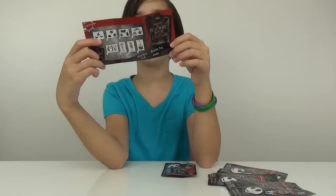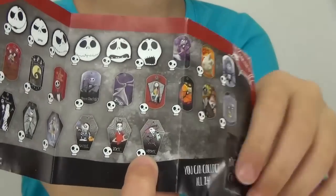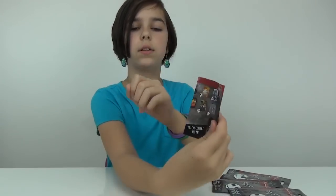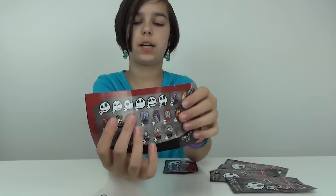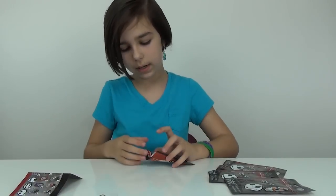I'm hoping to get Shock as well. Shock the dog tag. Because Shock is awesome. But there's also Lock and Barrel as well. I want the Sally and I want the Shock dog tags. Really, any of them would be cool. Oh, and you can also just get like Jack's face as well. So that's cool. All right, let's see which one we did get.